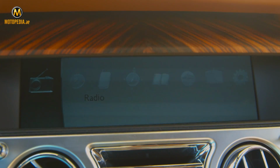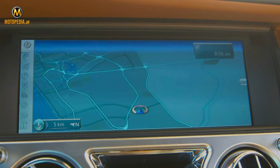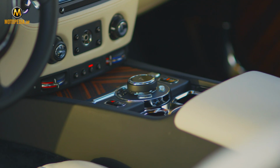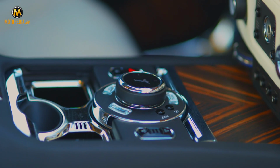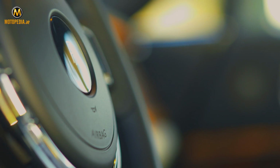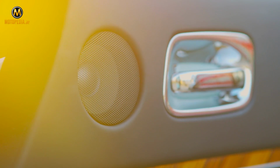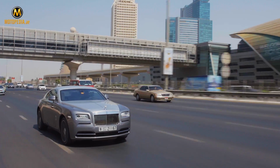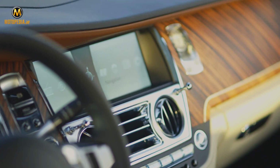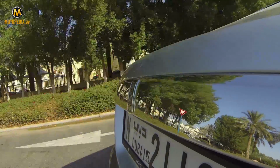The 10.3-inch high-definition multimedia display is revealed behind a discreet sliding wood panel to reveal rich graphics, especially on the navigation. The crystal-cut glass of the rotary controller is etched with the Spirit of Ecstasy and allows easy navigation through all the car's multimedia options. The Wraith features an 18-speaker bespoke audio system that produces a sound that is incredibly rich and deep. To ensure this cinematic experience, external microphones help it to automatically adjust the settings to compensate for exterior noise. Whether you choose studio or theater sound, advanced technology actively eliminates loud and quiet spots within the car to produce the smoothest, most even sound imaginable.